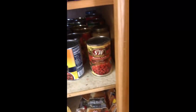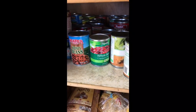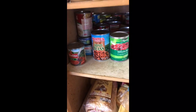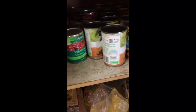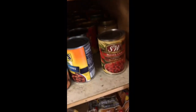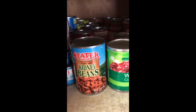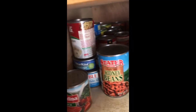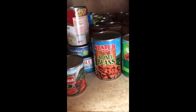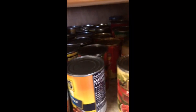And as you can see, I've got a plethora of canned food that I never touch. It's usually just stuff to add to recipes. Beans for chili, cranberry sauce, tomatoes, diced tomatoes, lots of canned vegetables just in case I need to throw them into some sort of stew or something. I've got lots of cream of mushroom, cream of chicken, all that good stuff. It's all back there. Hardly ever use it, but in case I need it, it's there.